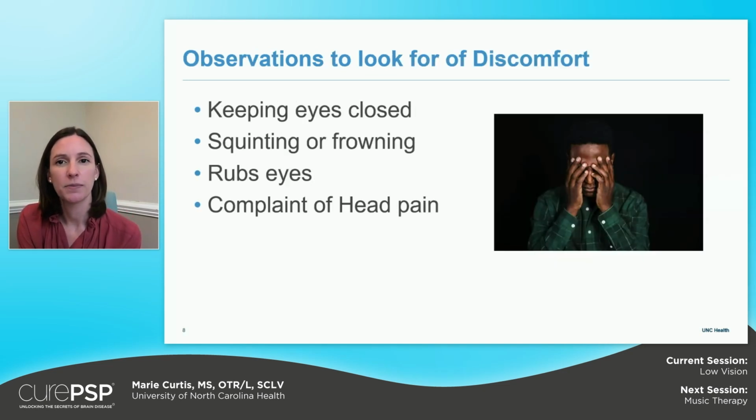So this is more for our care partners and our caregivers, our families and friends, but we're going to talk about observations to look for discomfort. So we're keeping an eye on our loved ones when we're out and about and seeing if any visual stimulation is causing discomfort. So it might not be that you get the verbal communication about it, and we're looking for those nonverbal cues. So it may be the individual is keeping their eyes closed, and it's not because of the eyelid apraxia, but more because the lights are too bright or there's just too much to look at. So they keep those eyes closed.